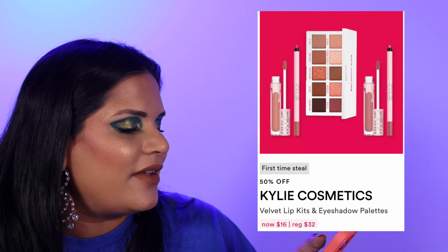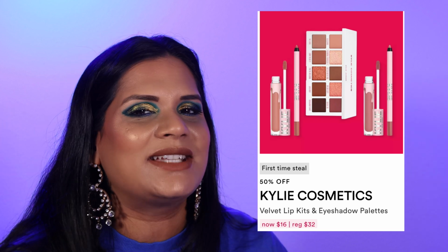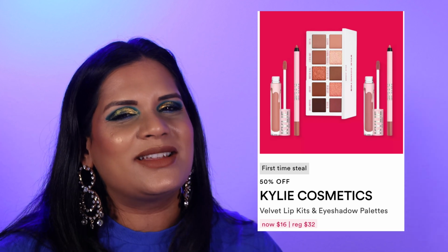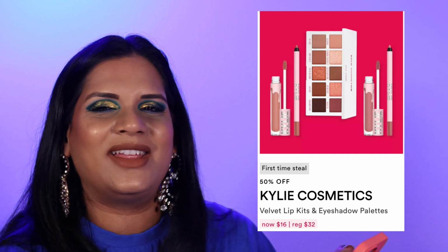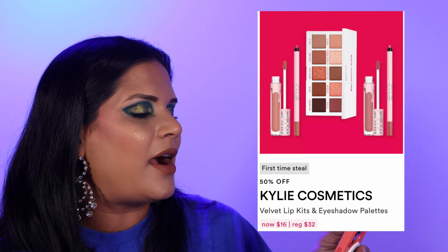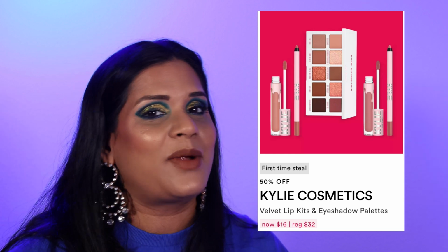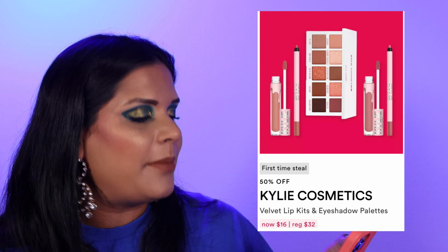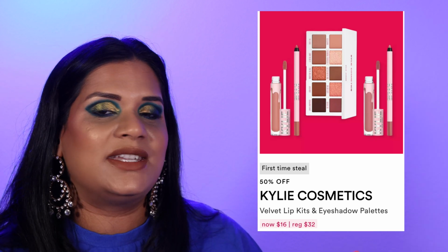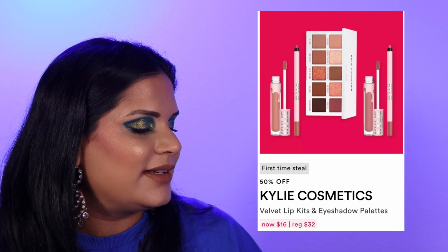Kylie Cosmetics Velvet Lip Kits and Eyeshadow Palettes will be half off as well. I'm not really surprised. I don't think Kylie is doing as well as they did back in the day. I feel like the competition is very strong now, and I just feel like they're not as popular, especially in the YouTube beauty sphere. I feel like in general, Kylie's probably doing really well for Ulta. So if you have some friends that you need to shop for some makeup, these might be something they might be interested in, because that neutral palette is probably a lot of people's favorite palette at Ulta, if I had to guess.